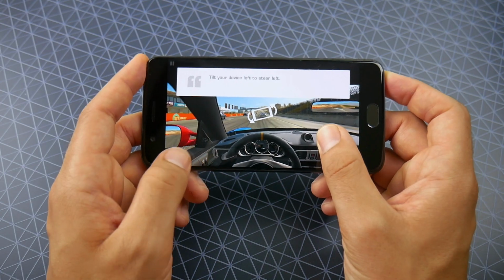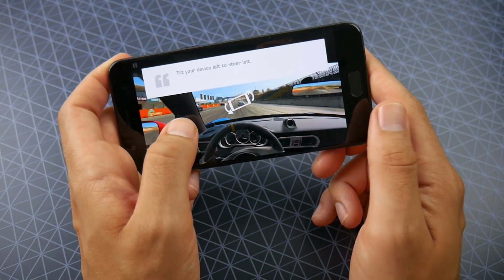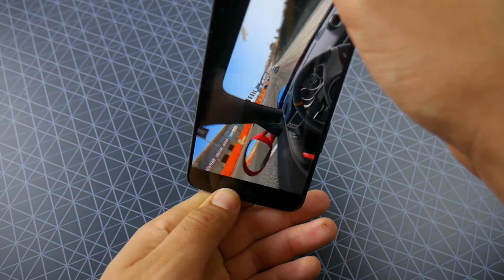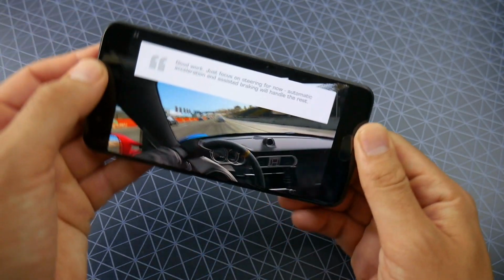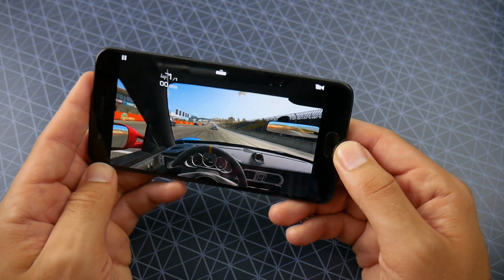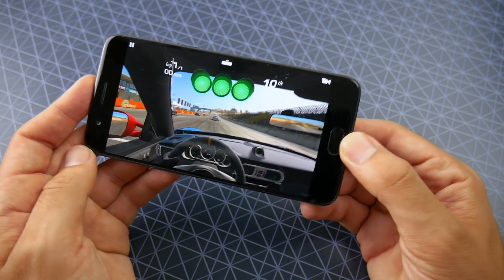So, it's not the fastest, like I said earlier, in the world in terms of gaming, but it definitely loads them quick enough. And if you're not holding this side by side, you're not going to notice too much of a difference. Graphics look phenomenal on here, and this is akin to having like a little portable console in your hand here with the OnePlus 5. It's a really great experience.